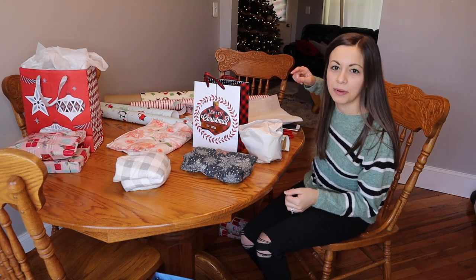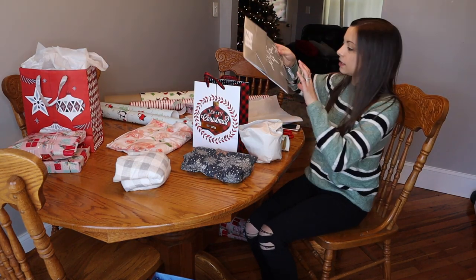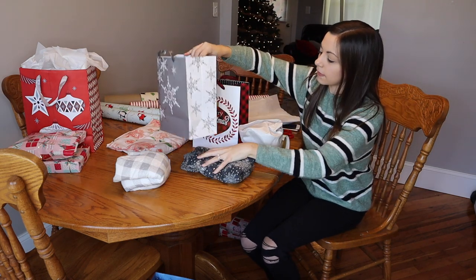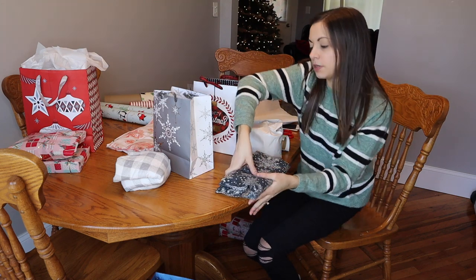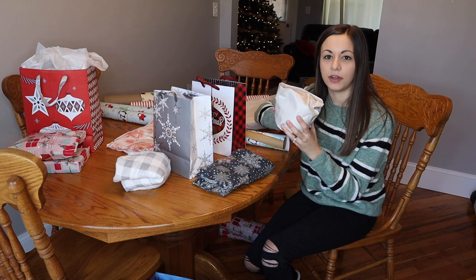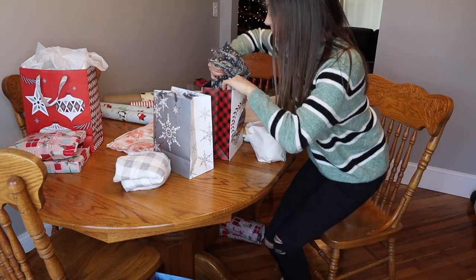Now I'm going to do my mother-in-law's gift and Drew's aunt's gift. And I think I will use these two gift bags. And I'm just going to put their rice bag inside. And then my mother-in-law, I have another gift that's going to go in hers. So I'll do that now.